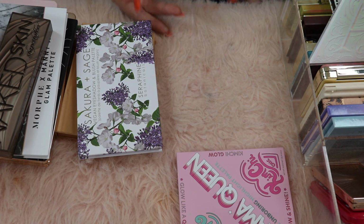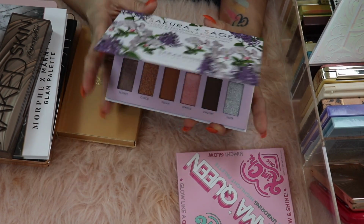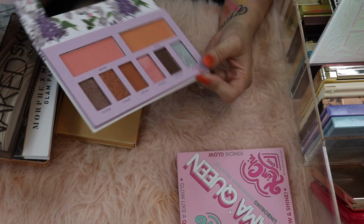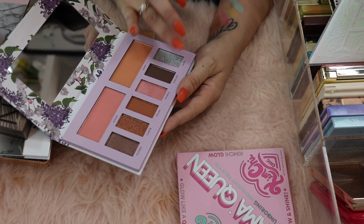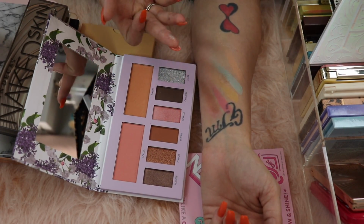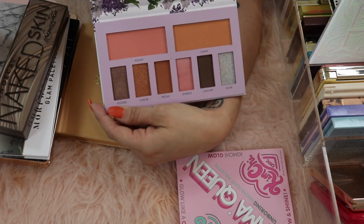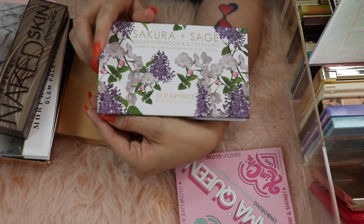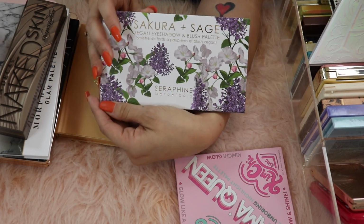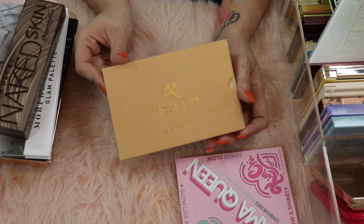I love that. This is the Seraphine Botanicals Sakura and Sage Vegan Eyeshadow and Blush Palette. This one I have used and I have mixed feelings about. I do like it. I feel like beyond this silver, which is not the greatest, honestly, it's just kind of boring. It doesn't really add much to my collection, and the packaging is beautiful. I love the fact that it's vegan. I really like this brand, but I think I'm gonna go ahead and pass this one on because it just doesn't get me excited.